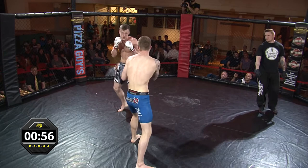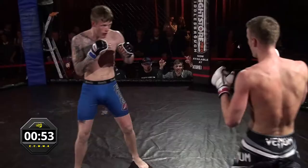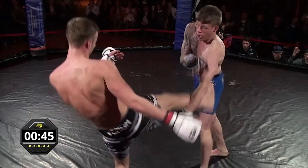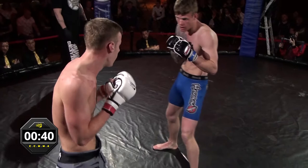Yeah, both fighters considerably slowed down now in regards to their footwork and head movement. Just trying to get the range for a big shot, I think, at this moment in time. Good body kick there, very nice from Adam. And Kyle follows up with a head kick which just misses. Yeah, again, if gas or cardio is an issue, these body shots are definitely not going to help.